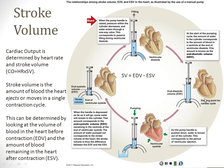So we get this important number, which is the end diastolic volume. Okay, take that apart. Diastole is relaxation. You know what the end is. Volume is how much blood is in the heart. So this is the volume of blood in the heart at the end of relaxation, at the end of diastole. The easiest way to think of it is EDV is the largest the heart will be in that cardiac cycle, because it's all full.